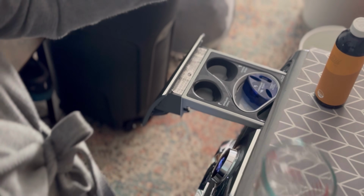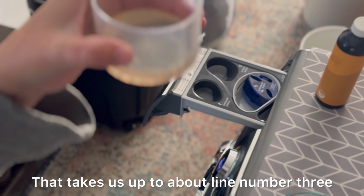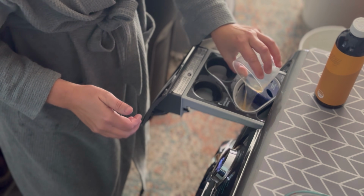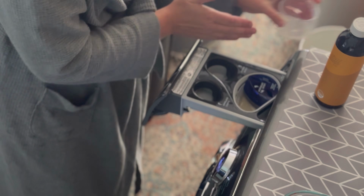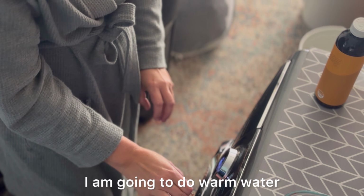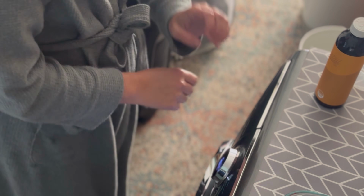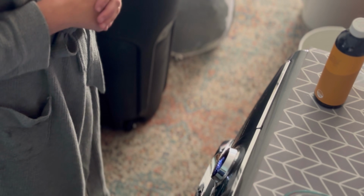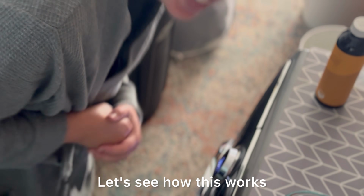How many is 2 ounces? That takes us up to about line number 3 if you're using a laundry detergent cap. So go with God, hopefully this works. I am gonna do warm water. We're gonna try it. I can't quite commit to cold. We're gonna do warm water, normal, medium, extra rinse. Let's see how this works.